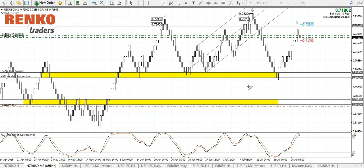You also have the bearish divergence right here, where the stochastics has made a higher high and the price has made a lower high. So if we have a confirmed bearish reversal near 0.710, we could expect the downside to continue.